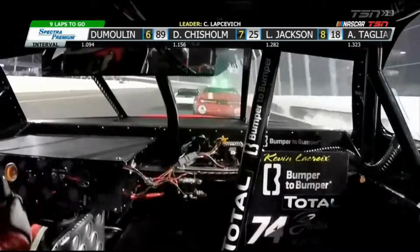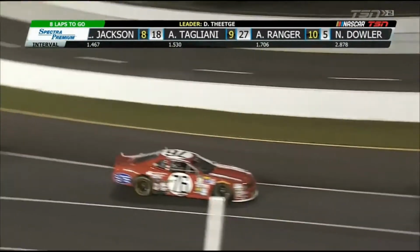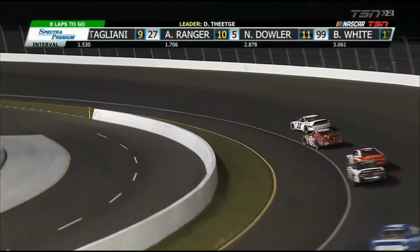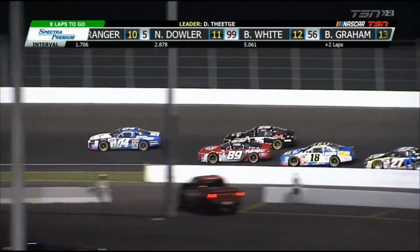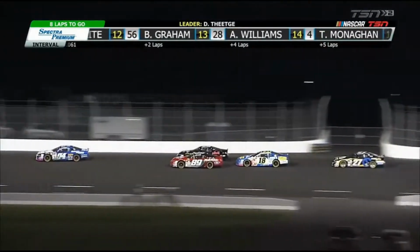And look at Kevin Lacroix. He's pedaling as hard as he can to get up there and mix it up. The bumper-to-bumper Total Lubricants number 74 of Lacroix holding down third spot. Looking a little bit deeper in the field, the 89 of Donald Chisholm.